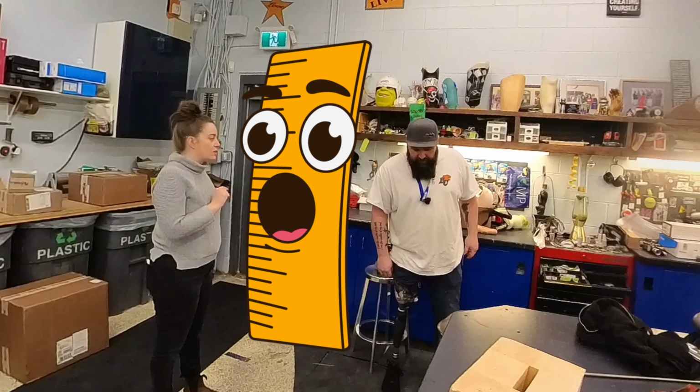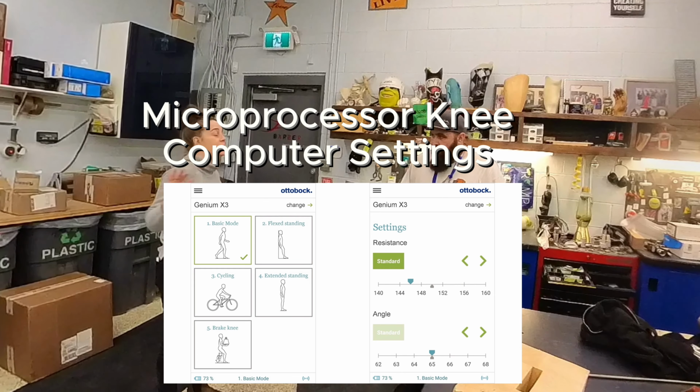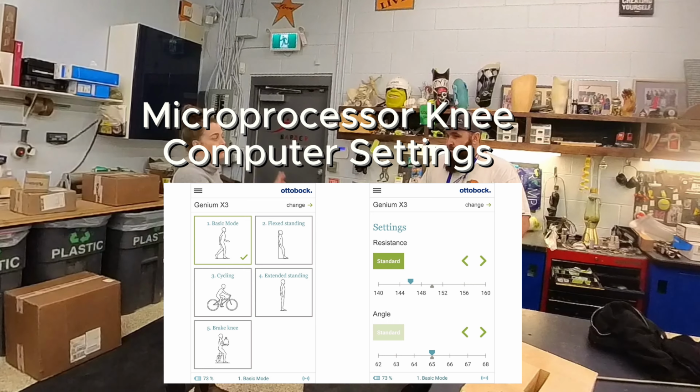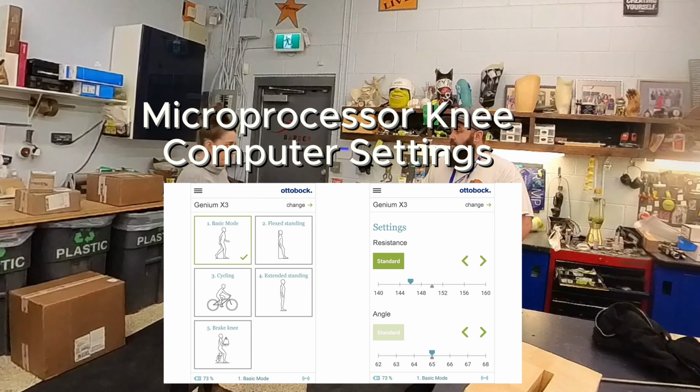So all the settings are the same. I put them exactly the same as your original one, before the loaner, before everything. Oh, this is from Ricky. Yes.